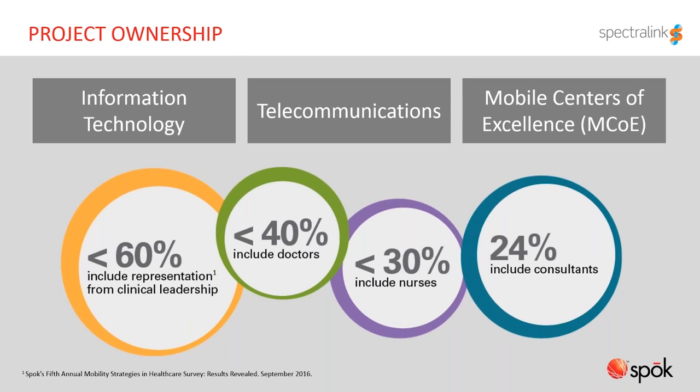If either IT or telecom tries to tackle the mobility project by themselves, important viewpoints are going to be missing from the plan. So the thing that you're going to maybe get a little tired of, Jason and I are going to really try to highlight the fact that a cross-section of departments needs to be included in the planning. Involvement by all the departments is crucial to the ultimate success of the secure mobile communications.